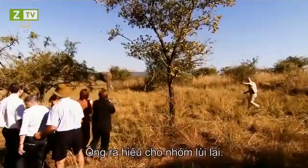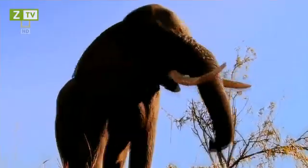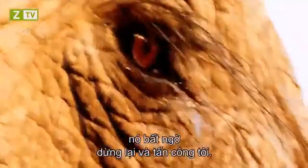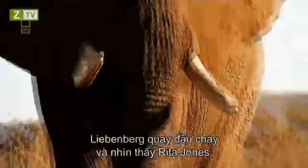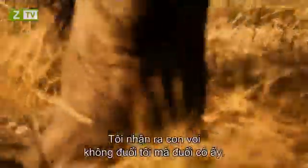He signals for the group to back away. I carried on sitting there, just trying to encourage it to move away. No, come on. But then it just suddenly stopped and it charged straight at me. Liebenberg turns to run. Rita, go! And notices Rita Jones, one of his workers. I realized that the elephant wasn't chasing me, but actually chasing her.